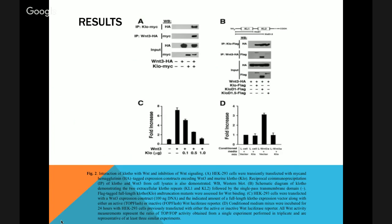So in figure 2, it shows the interaction of Klotho with Wnt and inhibition of Wnt signaling. So A shows HEK293 cells are transiently transfected with Myc and hemagglutinin, HA, tagged expression constructs encoding Wnt3 and murine Klotho, so just KL. And a reciprocal co-immunoprecipitation demonstrates the two extracellular Klotho repeats, KL1 and KL2, followed by a single pass transmembrane domain. Flagged full-length Klotho and truncation mutants were assessed for Wnt binding.